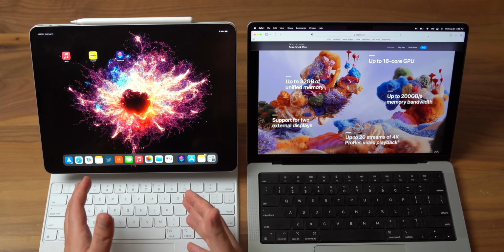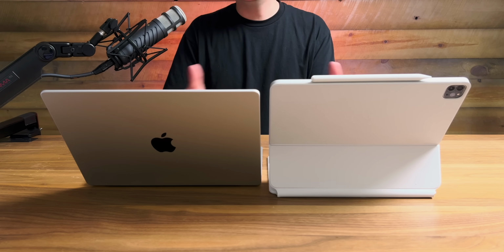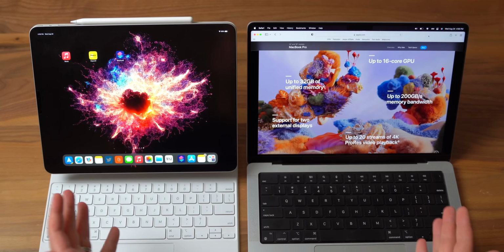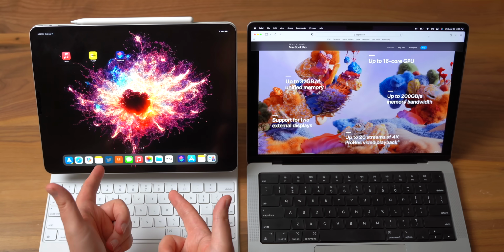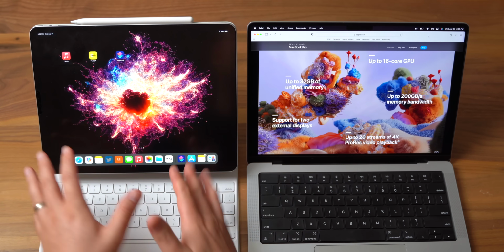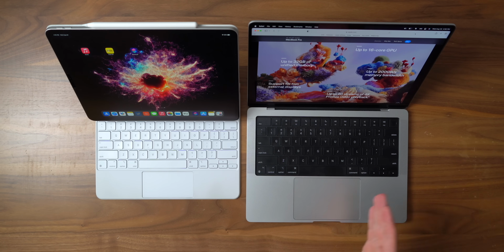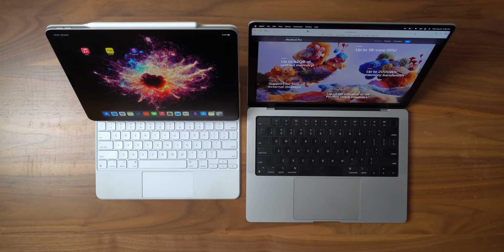So a modular form factor and a dedicated form factor both have advantages and disadvantages. And in many ways, I feel like it's breadth, the iPad Pro, versus depth, the MacBook Pro. It's like that old saying, you can be a jack of all trades, but it might make you a master of none. The iPad is very good at a lot of things, but the Mac is great, the best, at some things that are key things that matter in certain professional settings.